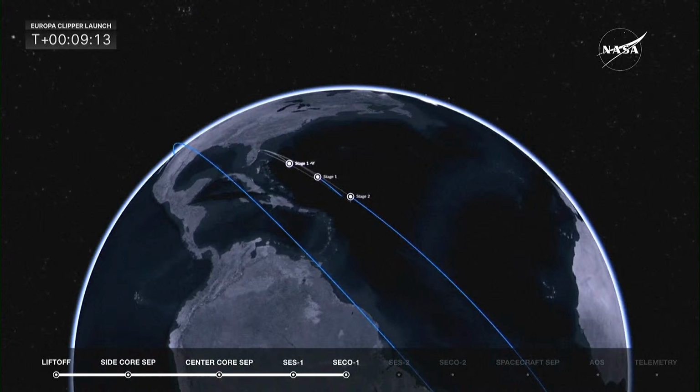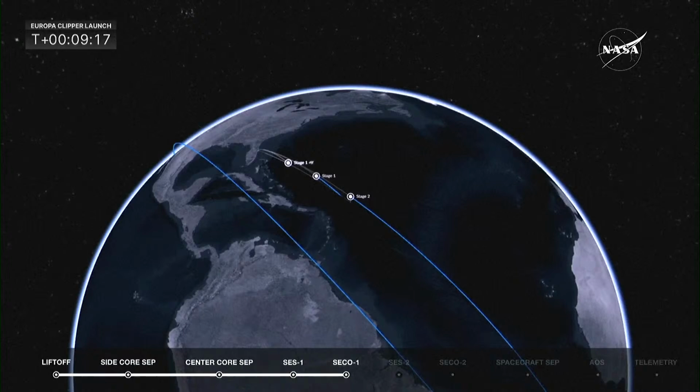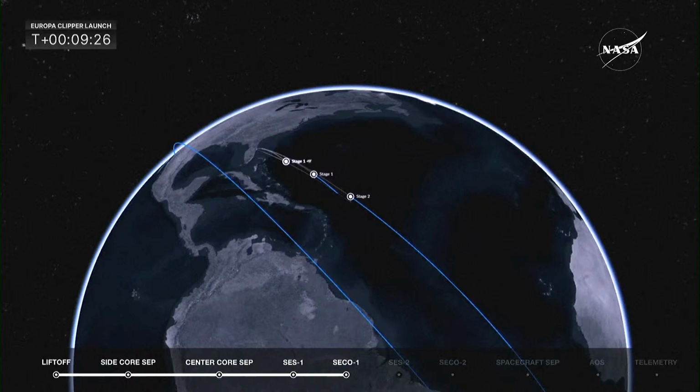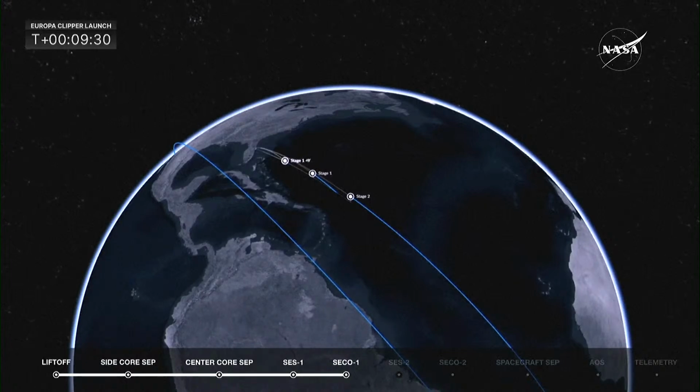All right. We will continue monitoring the coast phase of the second stage with Europa Clipper, and we will bring that to you. Of course, any updates that we have, we'll check back in with you in a little bit. But for now, let's send it back to the host desk with Megan and Jenny.